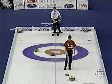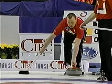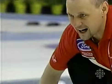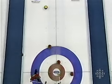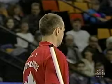Now you'll see Jeff walk up and peel the corner guard off, because potentially that's a dangerous rock room. They could hit and roll behind that, or could draw around it. Look at this one here. You won't see this happen too often. Well, the Scots get a reprieve on the miss by Gary Vandenberg.